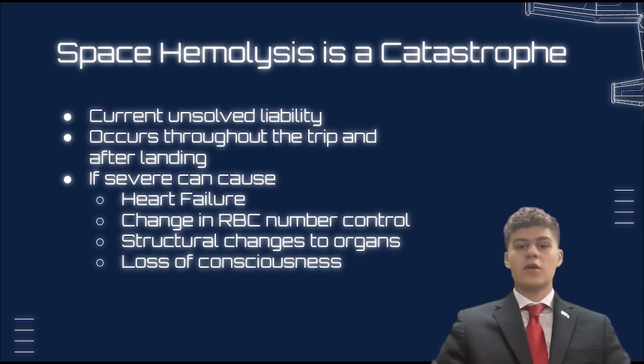Space hemolysis does not only affect astronauts while under the influence of microgravity, but effects can extend for around a year after astronauts return to Earth, depending on how long they spent under the effects of microgravity. Severe effects include heart failure, loss in control of red blood cell count, which can lead to unwanted structural changes in organ structure, and a loss of consciousness.